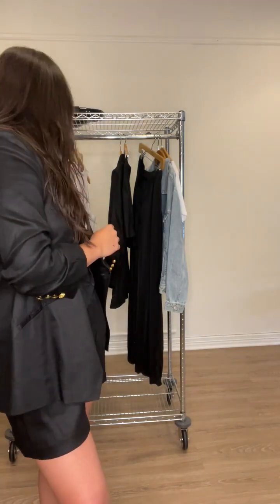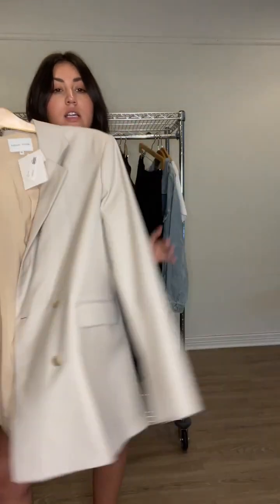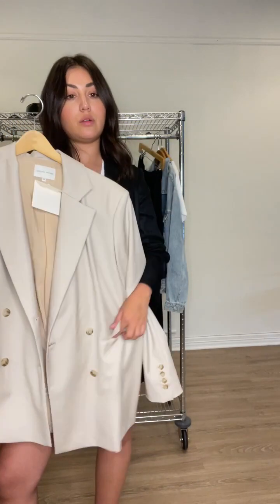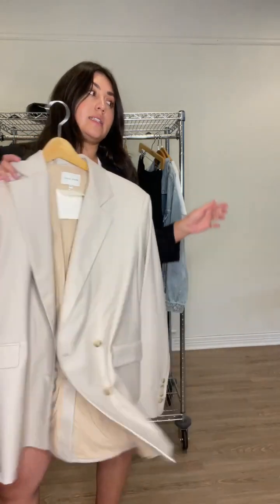So obviously with Veronica Beard, for sizing, I can wear the 8 or the 10. I just like something a little bit more oversized, so I'm wearing the 10 as well. We also have a trouser that matches this Lulu Studio blazer. Again, keep it simple with a white tee or a tank. Again, that's a really cool set.